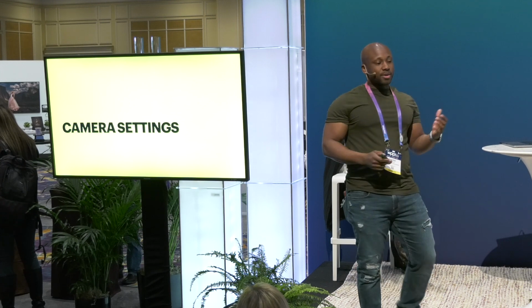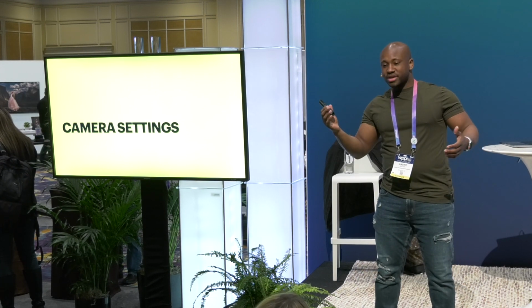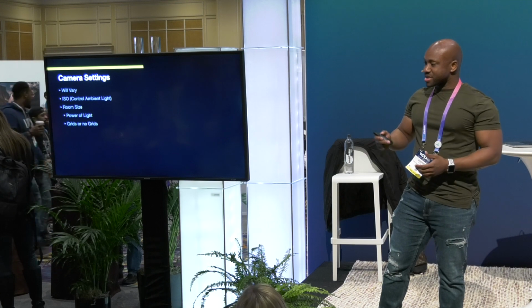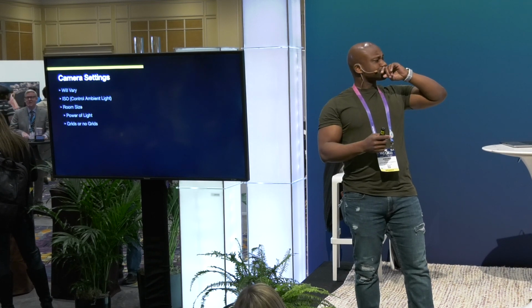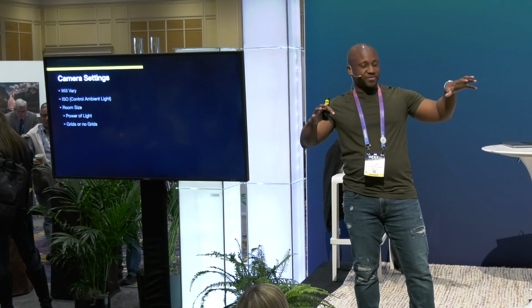So let's talk about camera settings. Most of the time people say, what are your camera settings for when you go into a room to light a reception? And that's going to vary depending on the room that you go into, right? A room like this is obviously very large, but think of it as a reception venue right now.